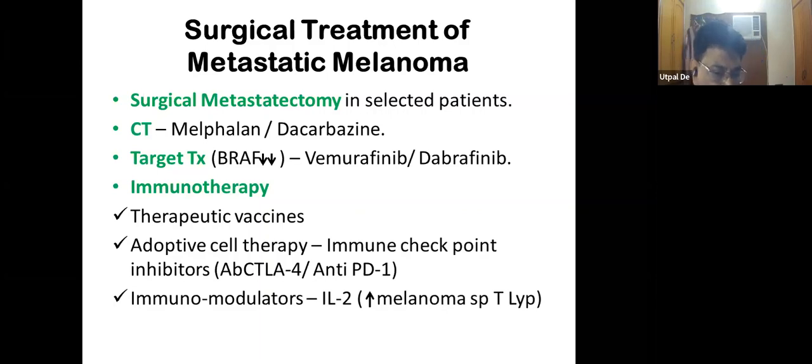So these are newer forms of therapy, and the immunomodulator, interleukin 2 mainly, which increases the melanoma-specific T lymphocytes. Currently, all the research that is going on in melanoma is focused on this last aspect, that is immunotherapy, which I feel is beyond our scope of knowledge. Once we have performed surgery, if these therapies are an adjunct to our surgical therapy and prolong the life, meaning disease-free melanoma survival, that would be of much benefit to the patients.